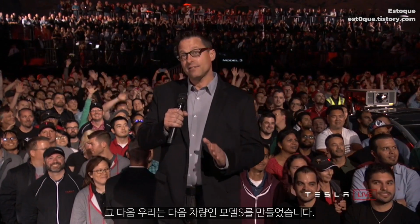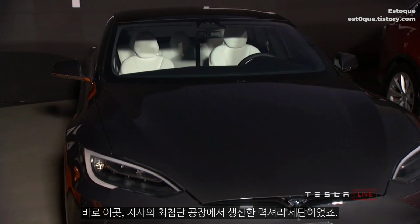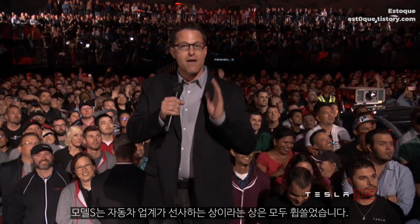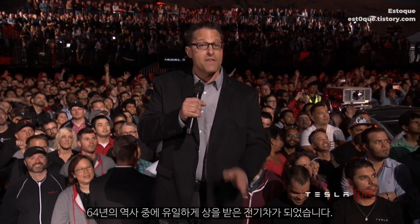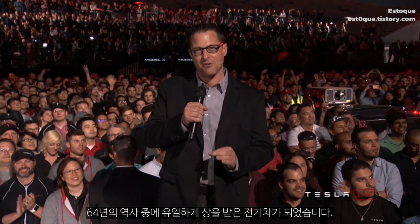Next, our next car was the Model S, a luxury sedan, and we built it right here in our own state-of-the-art factory. Model S won every award that the auto industry had to offer, including the coveted Motor Trend Car of the Year award, the only electric car to win that award in its entire 64-year history.